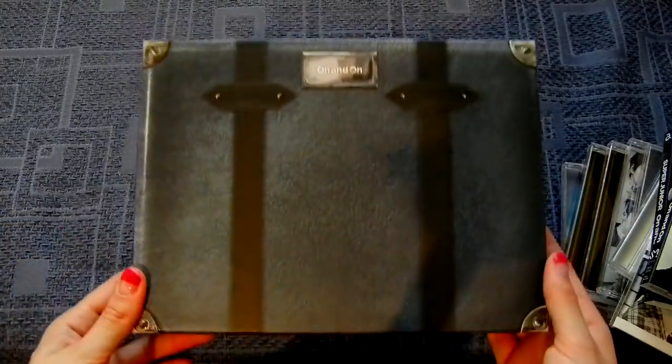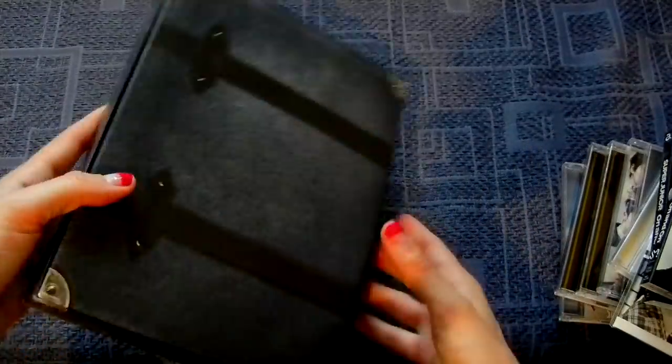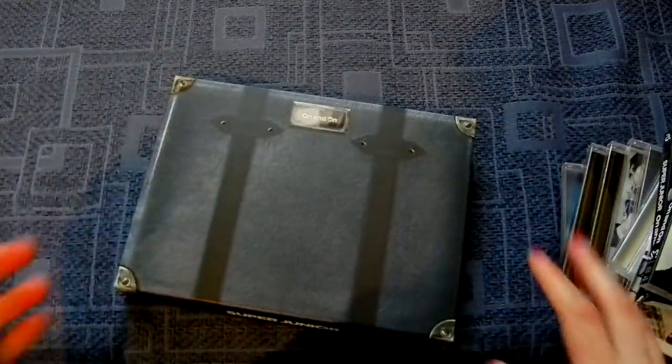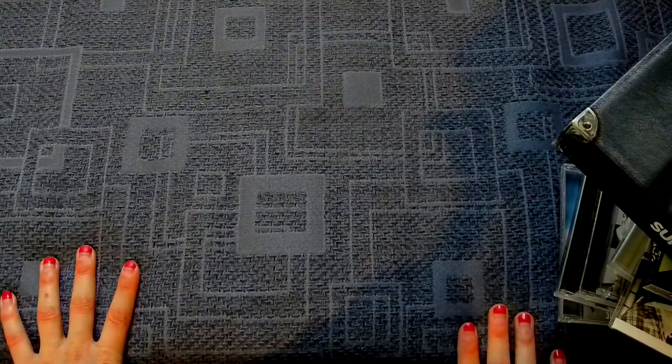And the more special version, which is like a suitcase, and it is quite cute. Doesn't come with that much for the price, but again, it's quite special, I guess. So that was it for Japanese releases for the group. Sorry for the shadow, but well, I should have filmed this hours earlier, not now, but whatever.